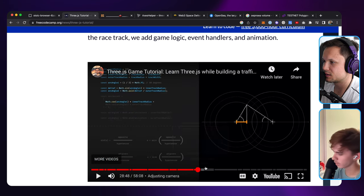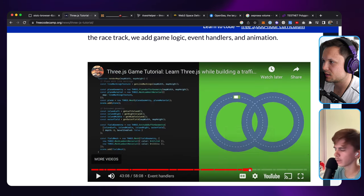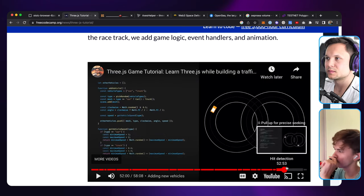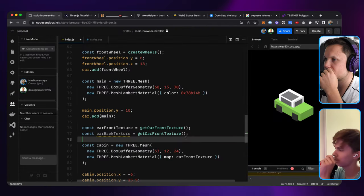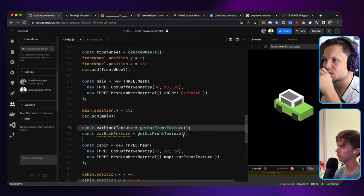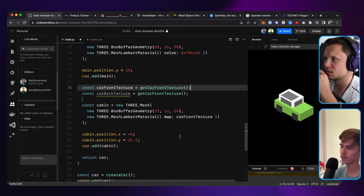Yeah, we could build some advanced stuff. I'm looking into learning how to create a physics-based game with 3GS. We could do some really cool physics stuff where we actually add gravity and things like that to a 3GS world to make it even more realistic.